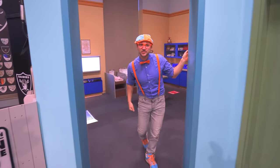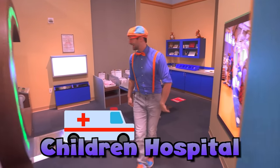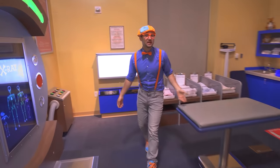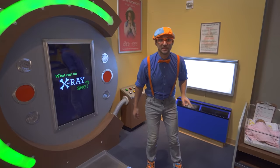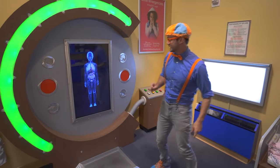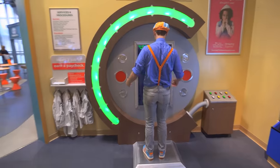Welcome! This is the Children's Hospital. Come on in! Whoa! This is where all the doctors and nurses work. And there's a lot of babies. But first, we need to scan our body.